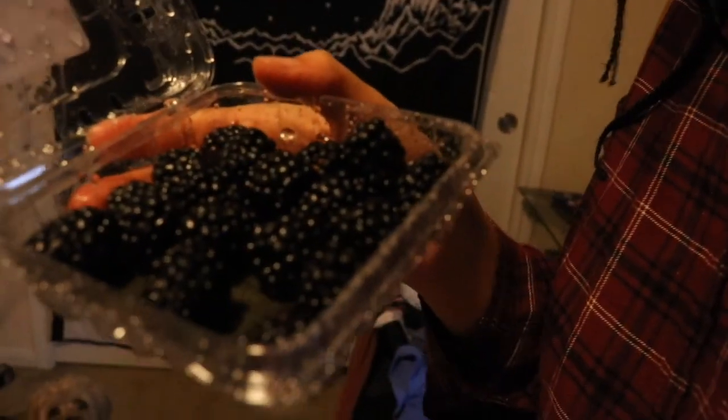I'm just snacking on some blackberries right now. And then I'm going to work out. Get some exercise in. I might do like a Fitness Blender workout, like those quick cardio workouts, or I might just dance in my living room. Whatever I feel like doing. So I will see you when I'm making my dinner.